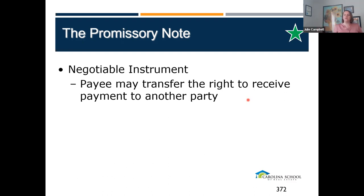But whether or not the note can be serviced, whether or not it can be sold, a negotiable instrument can be, so then non-negotiable can't be serviced. They don't have the right to sell it.